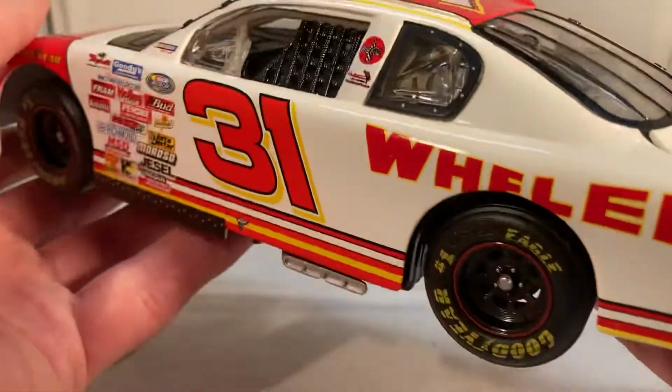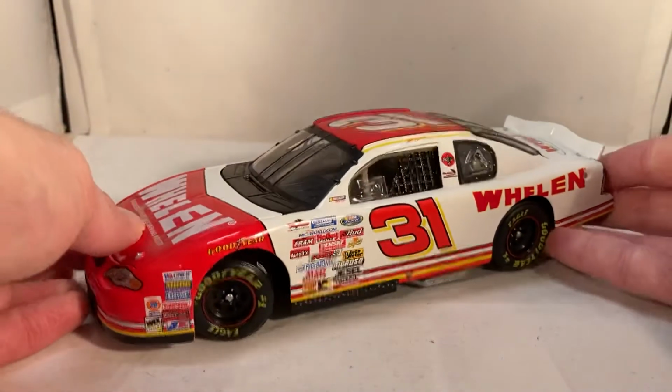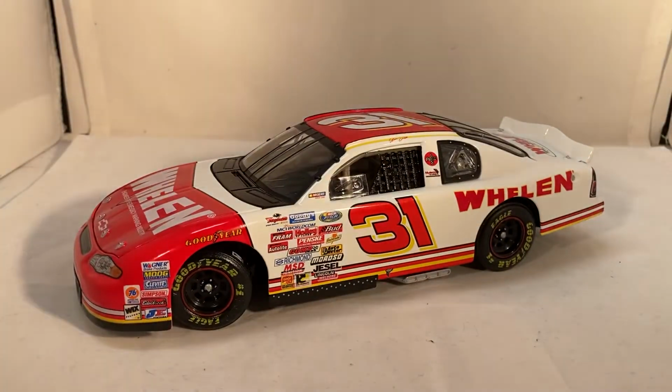Steve Park raced this for about 2 or 3 seasons in the Busch Series back in the early 2000s. Sadly, this was the car that he got in his terrible, terrible accident in 2001, the year after this diecast, at Darlington, his career-ending accident. I mean, he still kept racing after the accident, but he was just never the same after that accident. So it was just a terrible freak accident.